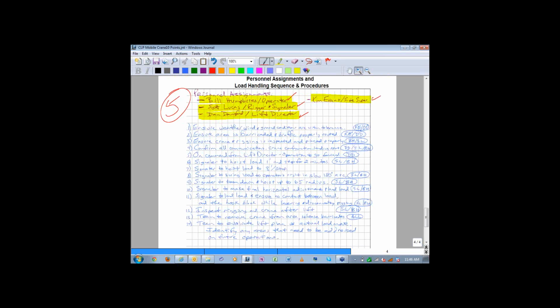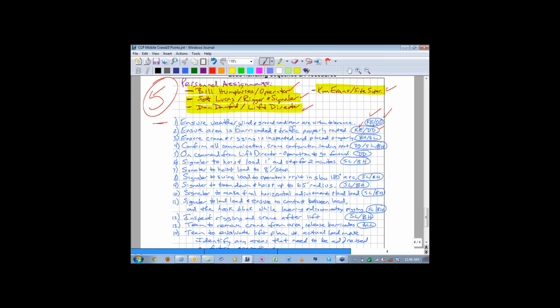Ensure weather, wind, and ground conditions are within tolerance. Evans and Danford here, ensure area is barricaded and traffic properly routed. Bill Humphreys and Scott Lucas, ensure crane and rigging is inspected and placed properly, correct configuration. So on the follow-on, we've got all the sequence of events on command from the lift director. Operations to go forward. Signalers to hoist the load 1 foot and hold. Stop 2 minutes. That's to confirm the brake. Signaler to hoist 8 feet and stop. Signaler to swing to the operator's right, 180 degrees.